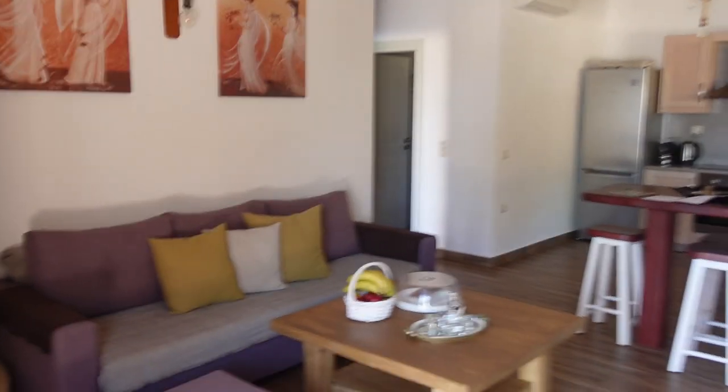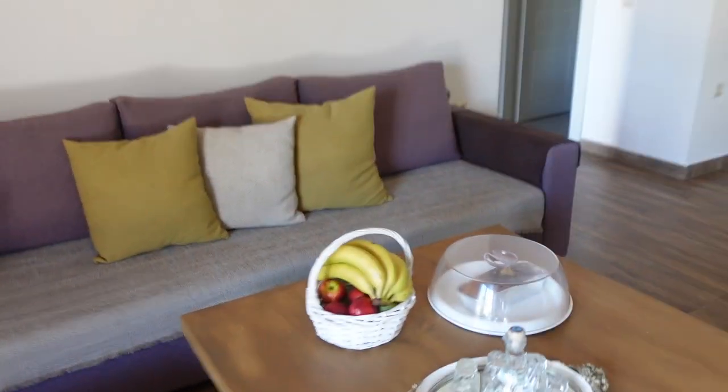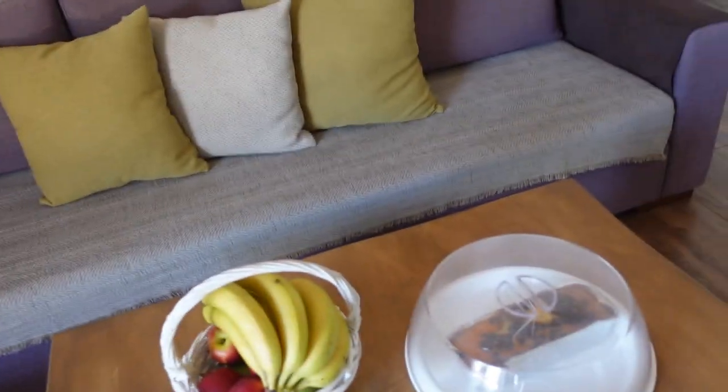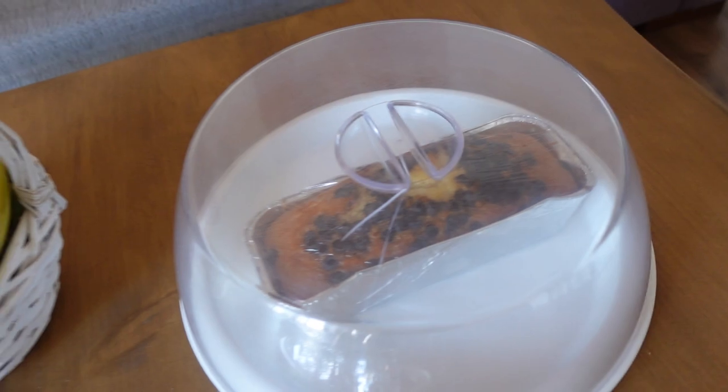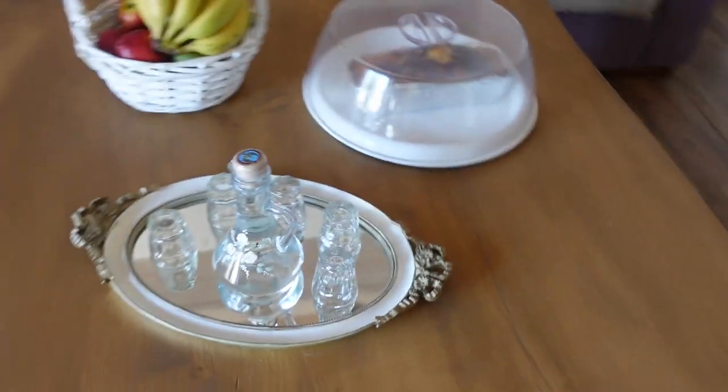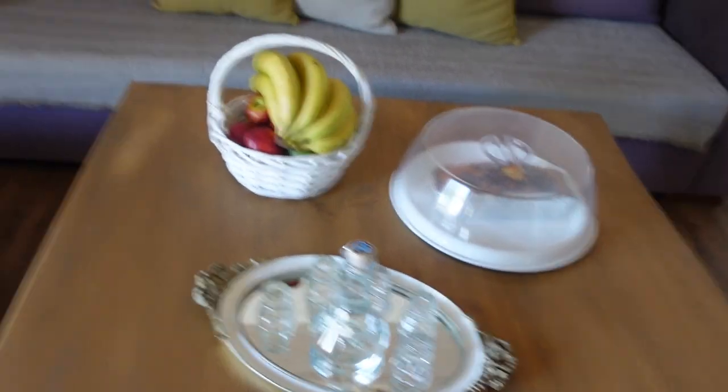Let's see, I think they said it's best to go through here. So this is villa number two. I'm gonna put the details after the vlog, but the host kindly left us some fruit. She made us a cake and then some, I believe it's called yacht, which is so nice. And then there's one in this villa and one in the other villa. So this is the first one.